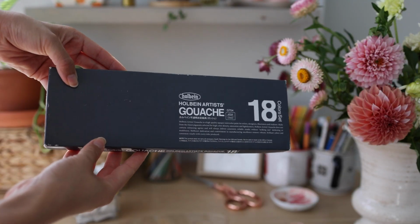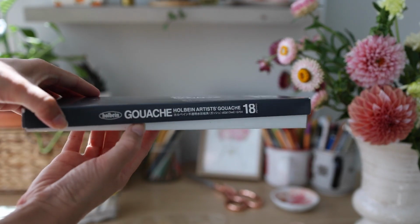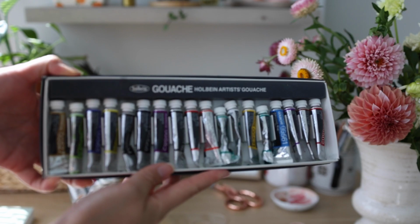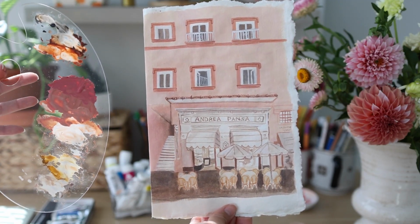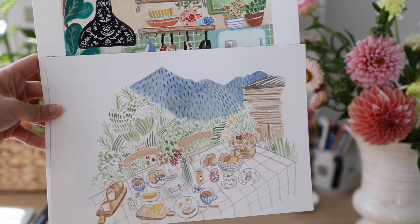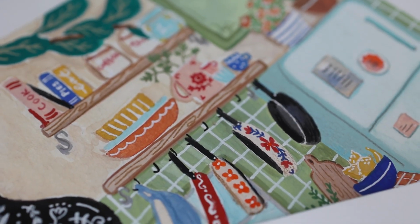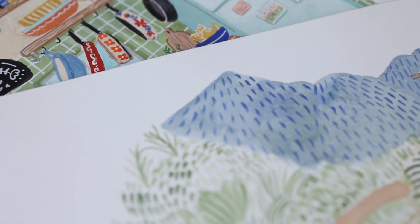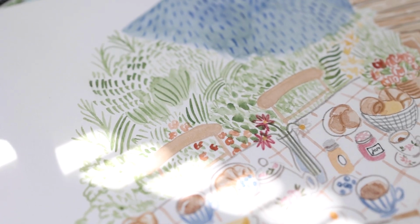Okay, first things first, what is my favorite gouache paint? Holbein, of course. I will also talk about a more affordable alternative soon, but these are my favorite gouache paint because their colors are so pigmented, the texture is perfect, it's always been consistent, and it has never failed me. I like to play with the opacity of my gouache, so sometimes I water it down like watercolor and other times I use it thick and super opaque, just like acrylic.